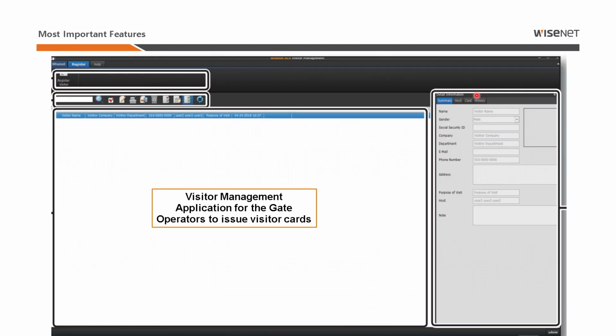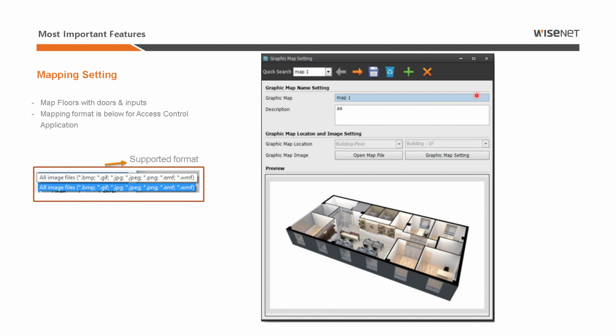What you see here is the details that are entered: the purpose of visit, who's the host, what's his number. You can even attach a photo. The access control software supports a mapping function where you can have a floor map and insert the readers on it. By the way, we also have VMS software, and in our VMS software also you can put CCTV icons and door icons, which will come later.